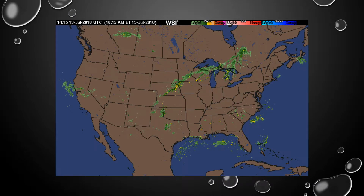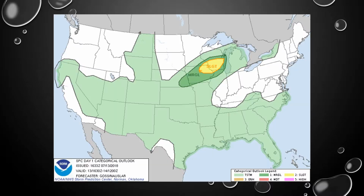This kind of shows what we were just looking at with the heavier storms off the coast of South Carolina and right on the border of Nebraska and Iowa, with some light rain through Minnesota, Wisconsin, the UP, and then up into Canada there. And the day one convective outlook shows some slight chance of convective activity on Iowa and Wisconsin, marginal surrounding that, and then just some general thunder across most of the south, up into Montana, and then through the other parts of Wisconsin that are not marginal or slight.